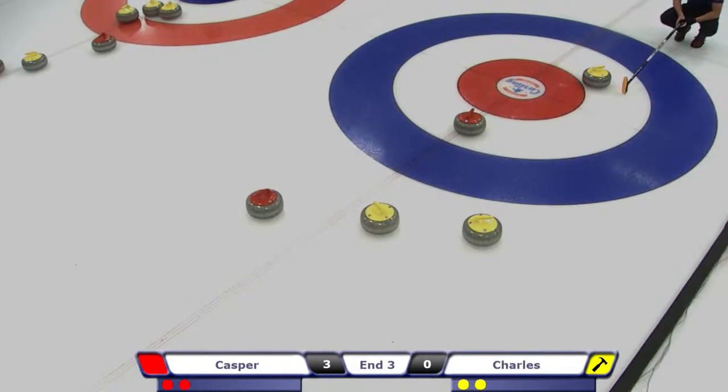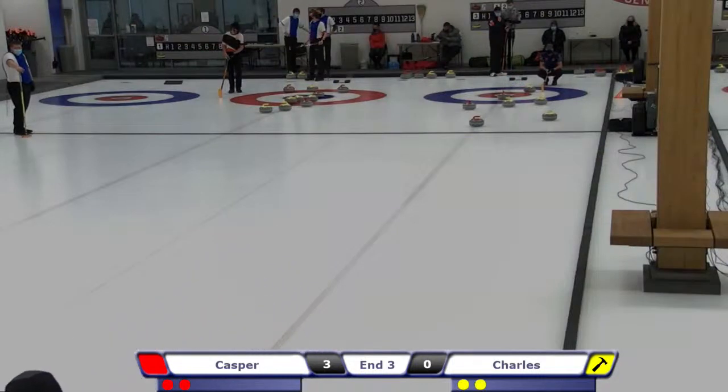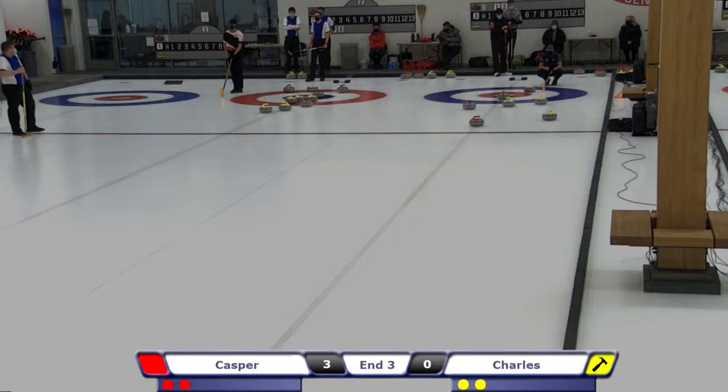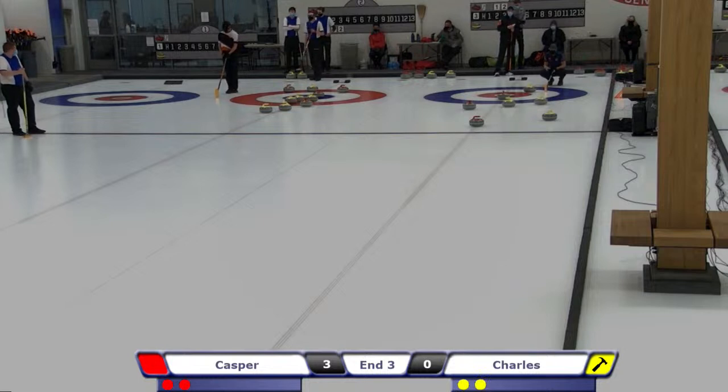So now the choice is, do you throw peel weight, where you're more likely to get through the port and make contact, but less likely to stick, or do you throw the softer weight, knowing that there's more risk of wrecking on one of the guards here? So they're electing to play the softer weight, because if they do make it, there's going to be a lot more pressure on Team Charles, as they'll have to draw against 2 points on their last. I'll probably throw this straight though.